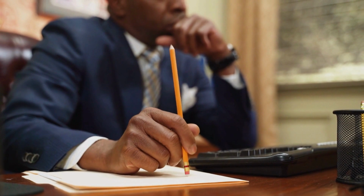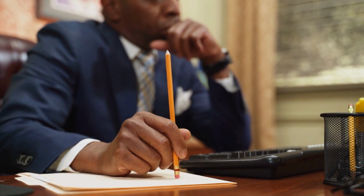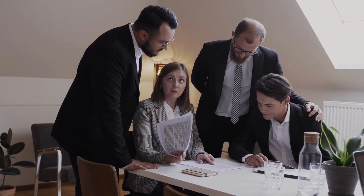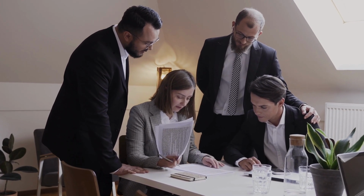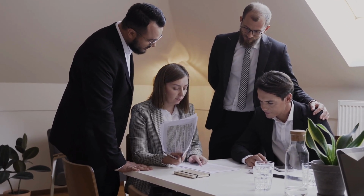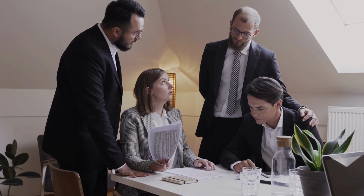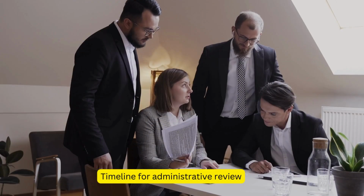Administrative review. If a UK visa application is refused, applicants may be eligible for an administrative review. This is a process where the decision on the visa application can be reviewed, if the applicant believes there has been an error in the decision-making process. The review is conducted by a separate team within UK Visas and Immigration, UKVI, that is independent of the original decision makers.